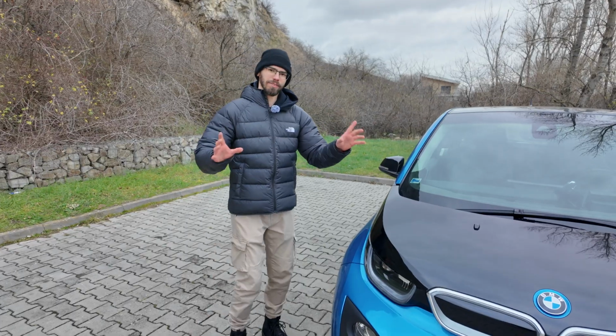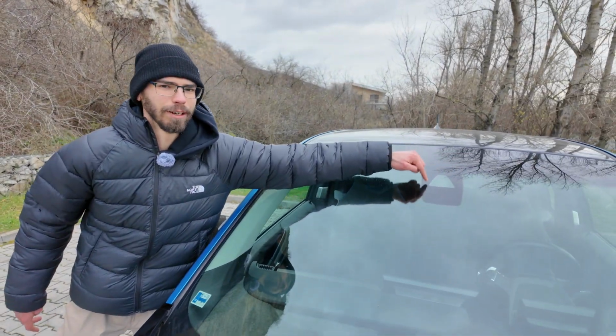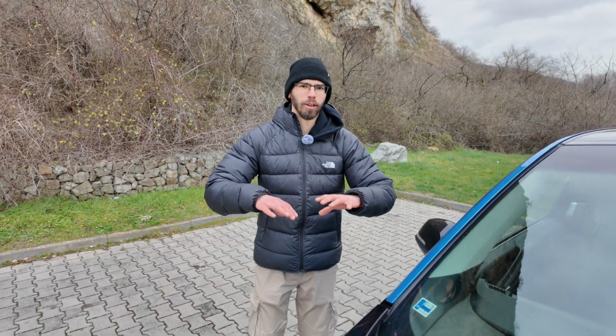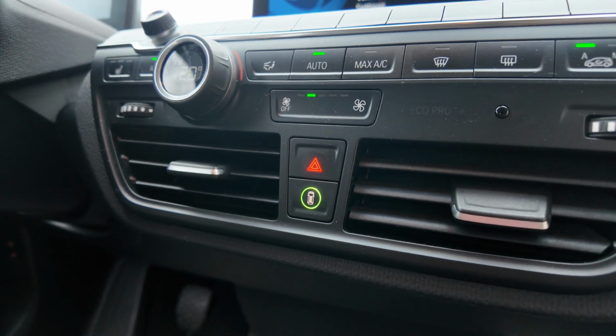Next up, this is very easy to tell from the outside. It does have adaptive cruise control because it has the windscreen mounted front camera. Again, on i3s, adaptive cruise control and all the active safety features are bundled into one package, which is called the Driving Assistant Plus. So, as base, the car doesn't have any of that.